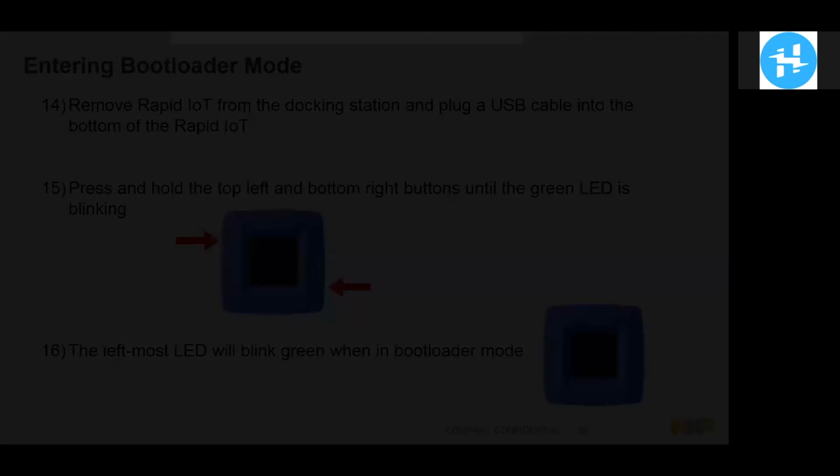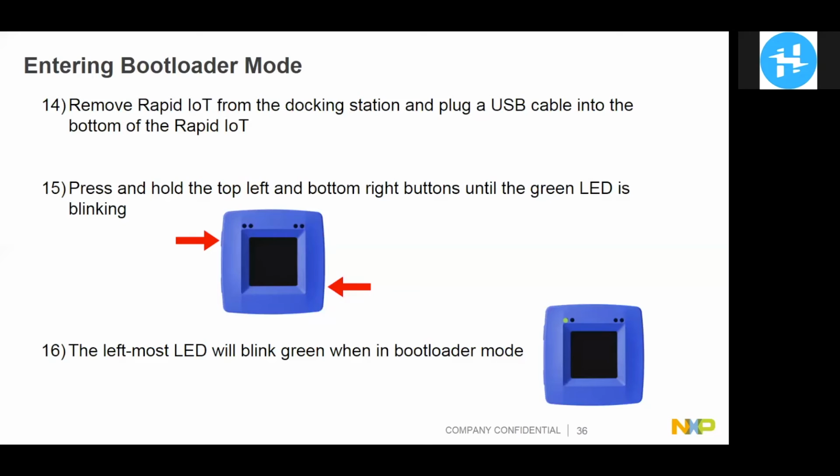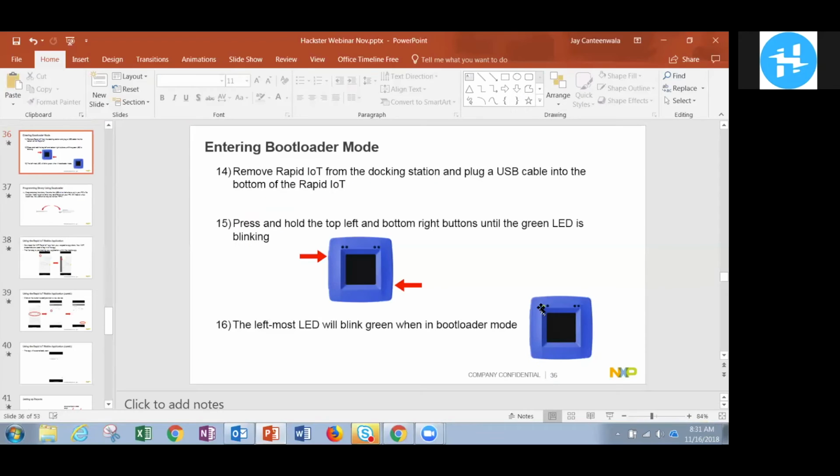Now, actually a good practice is to follow what's in the user manual: turn the Rapid IoT over, push a button, and push the reset pin with the device that's provided in the back. But another quick and easy way of doing it is you simply press and hold the top left and right buttons, which is what I'm going to do. I just wanted to show you that. And when you do that, the leftmost LED will start blinking. That means we have got into bootloader mode.